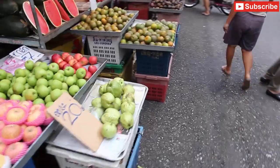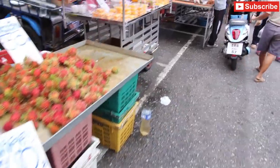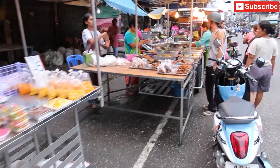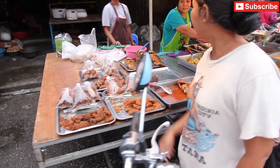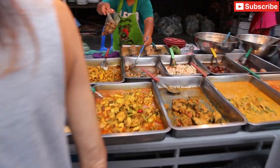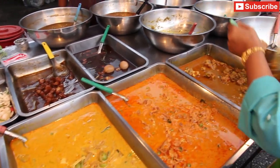And then lots of different fruit, green oranges, some mangosteens at the front, grapes at the back, rambutans, another dessert shop. As you can see, the desserts are really popular. And then lots of curries at this shop as well. You'd expect to pay anywhere from 30 to 50 baht for a bag.